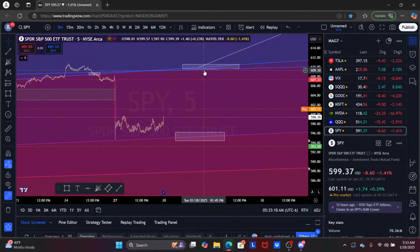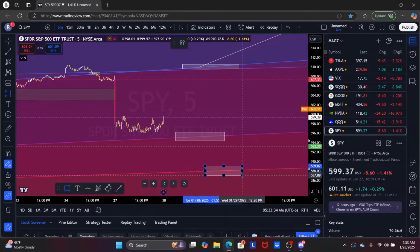Watch these consolidated levels between here until earnings give us something different, and either push us up to the top or send us back down to the bottom, possibly looking for more support. The rest of it will be down here at 588.